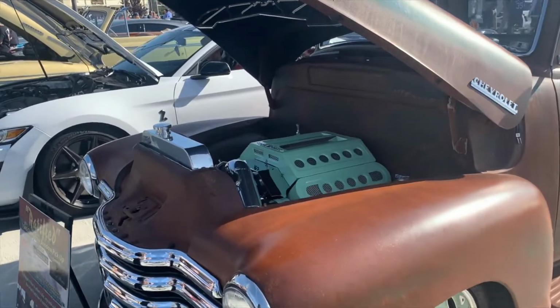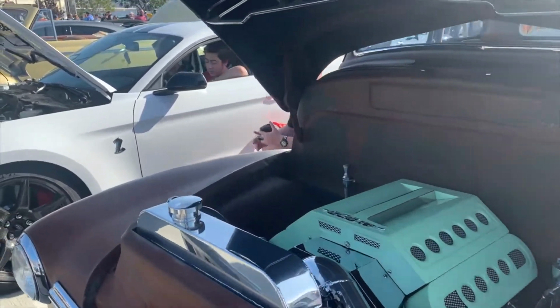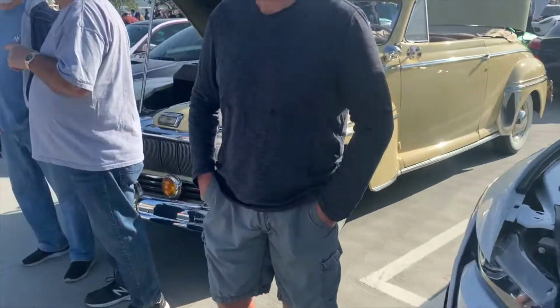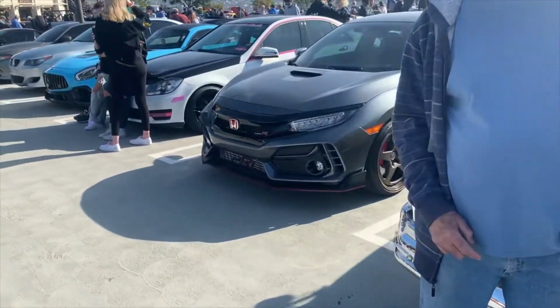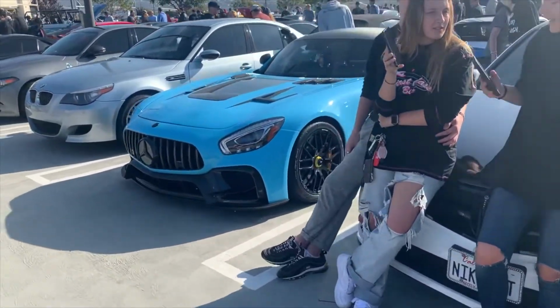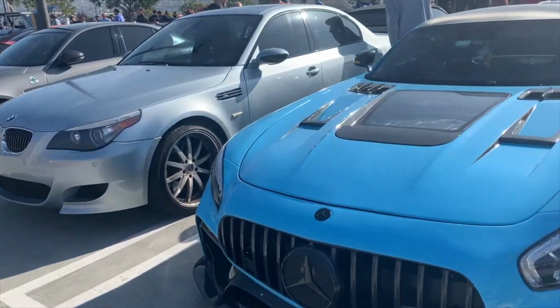Good morning. Good to see you. Another one of our regulars, that beautiful Chevy truck with LS transplant. GT500 there. Oh, it's his trouble. Mercury, Honda. Oh, isn't that pretty? Oh, look at this thing.